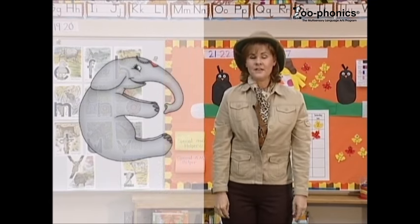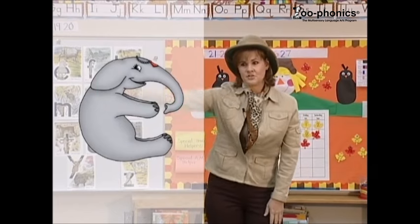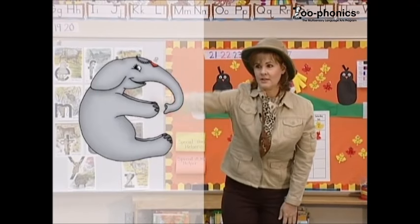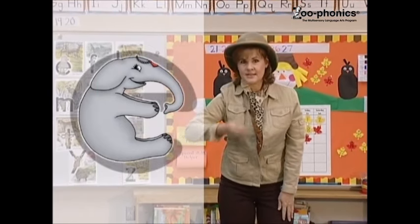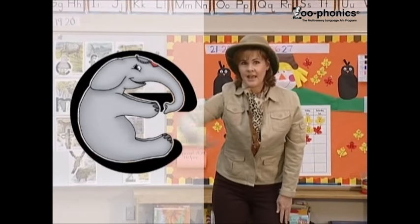Now, Ellie Elephant loves peanuts. And Ellie Elephant swings her trunk back and forth and eats those peanuts and says, eh, eh, eh.